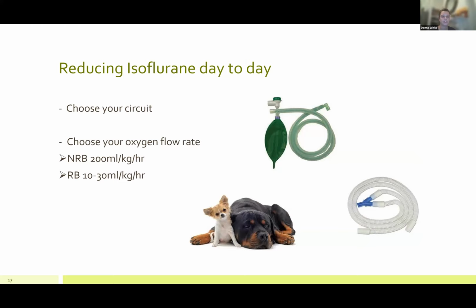I do a fair bit of anaesthesia training in clinics, and when I go in I'll say, what circuit are we choosing? And it's almost always the small circuit for the small patient and the large circuit for the large patient. Sometimes people know why and sometimes they don't. Clinically it probably doesn't matter because they've got a chart and the patient is a chihuahua, so it's going on this Bain circuit here, or the patient's a Rottweiler, so it's going on our circle system. But it does make a really big difference.